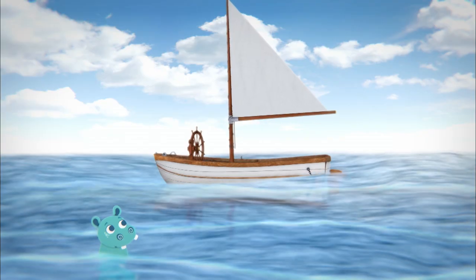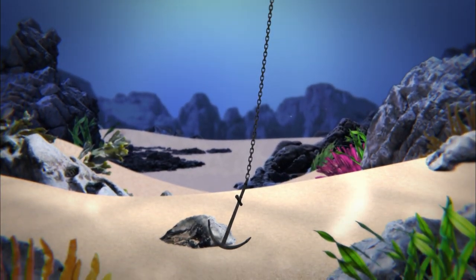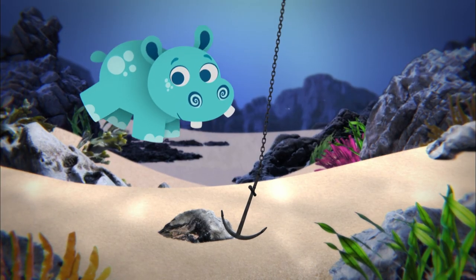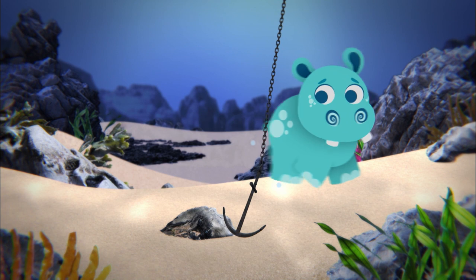Oh, the boat has stopped. If the boat has stopped moving around, that must be the anchor working. Splash! You're right. You found the anchor. An anchor is used to stop a boat from moving around.